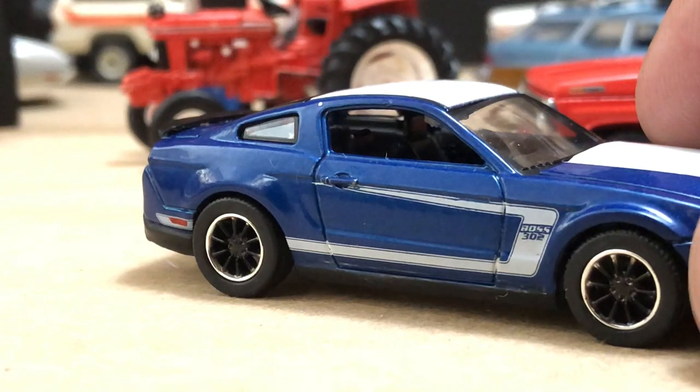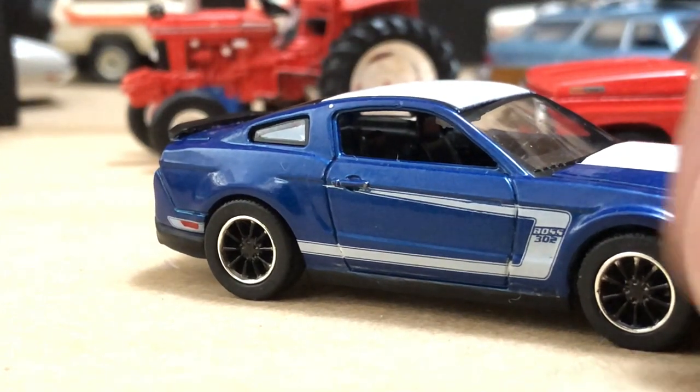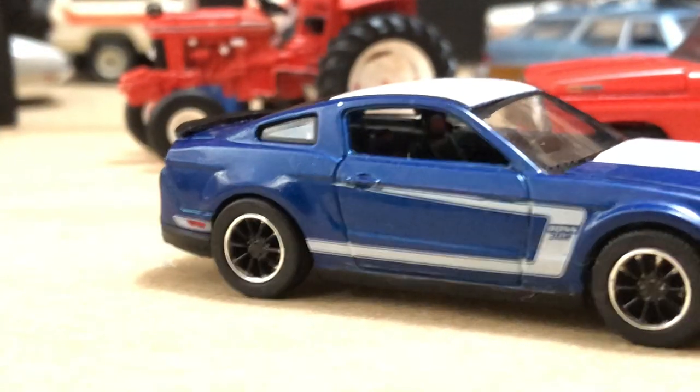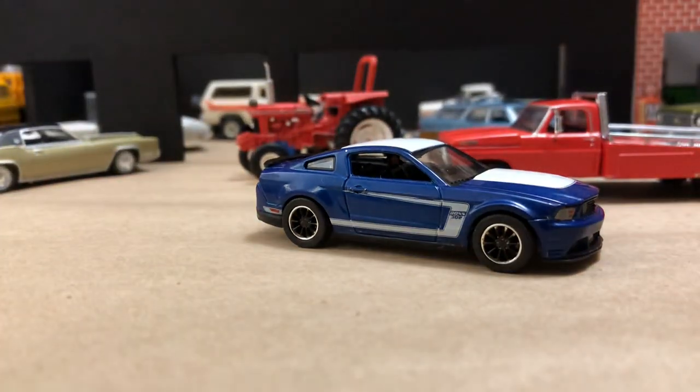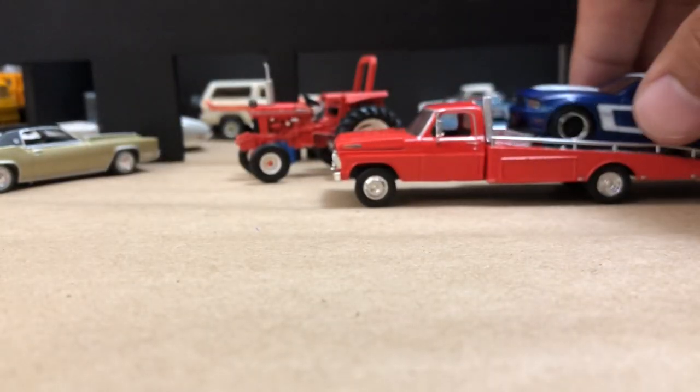So cool to have in the collection with the other Mustangs. I got a 2010 GT Auto World, so this will go very nicely next to it. So there we go. 302 Mustang. Next on the list, put the Ford on the Ford, I guess. There we go.